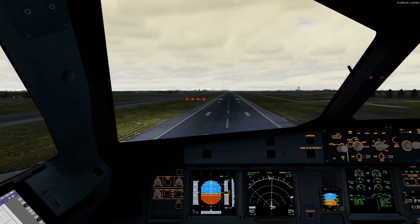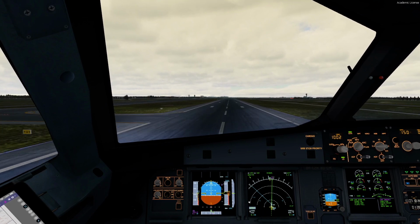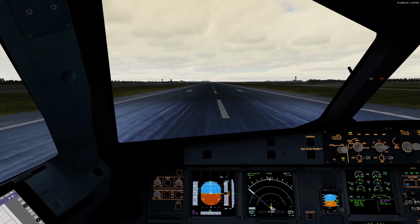50, 40, 30, 20, retard. And, oh, a bit of a float, big float. Ah, we made it down, okay. Reverse.